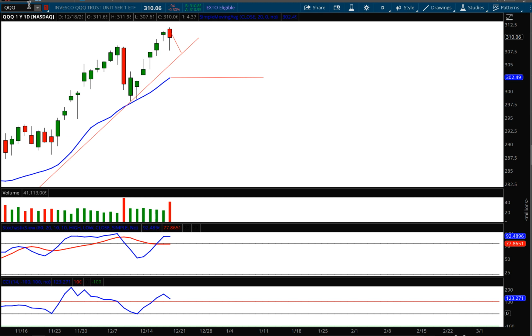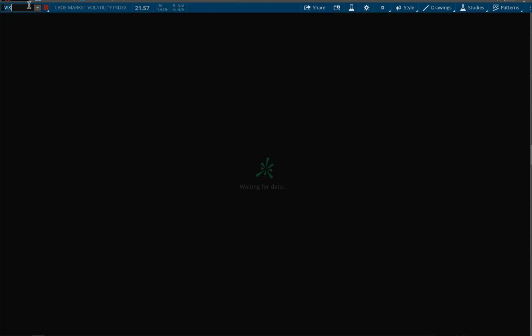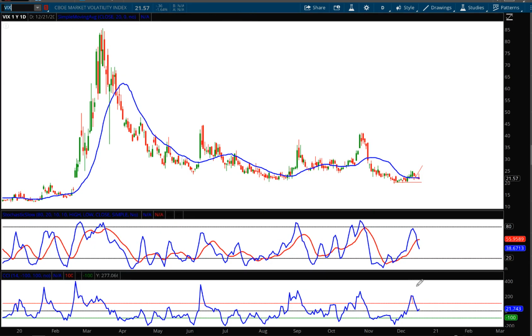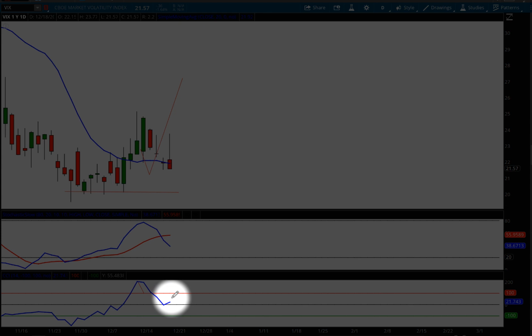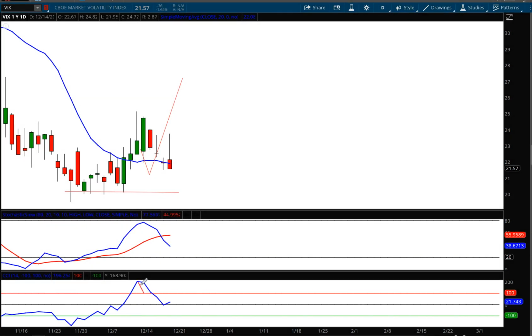Okay, that's the Qs. If we look at the VIX now, hopping around to the VIX, you can see that we made an attempt to go up. But last week I said we would pull back first before going higher. So we're still in this progression of a pivot point. I'm going to hold that because notice what happened down here to the CCI. CCI turned higher. Last week I said it would turn down. It did that. Now it's starting to pivot up.